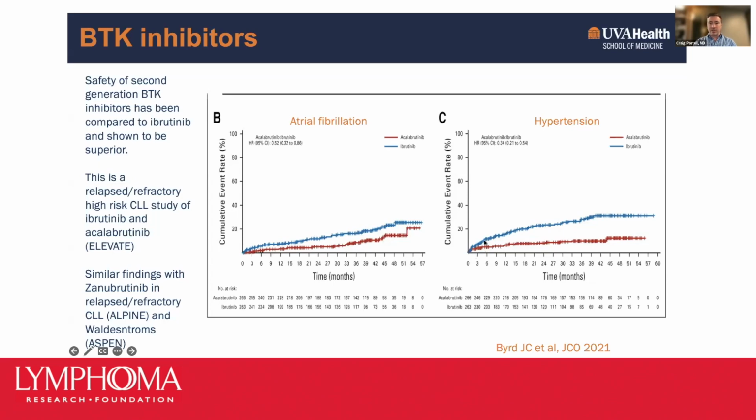Same with hypertension, which actually tends to be a later effect of ibrutinib, but anybody starting ibrutinib is more likely to experience high blood pressure than they are with acalabrutinib. So many of us, because of these two studies, and by the way, the findings were very similar with zanubrutinib, with atrial fibrillation, hypertension, as well as serious bleeding. And that's probably because of some of the off-target effects of ibrutinib.